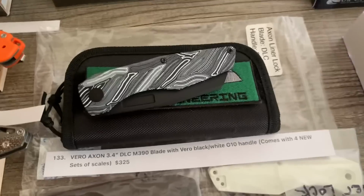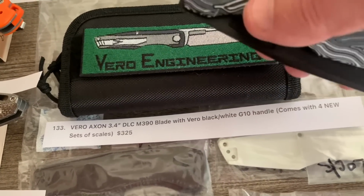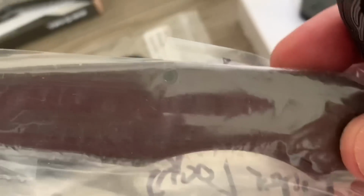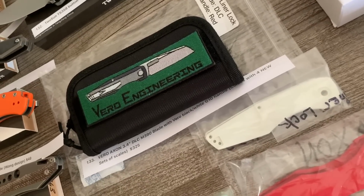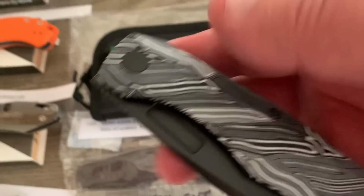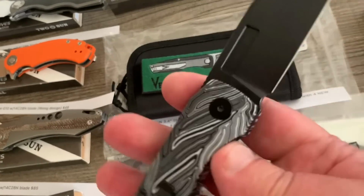And we've got Vero Engineering, right? Vero Axon 3.4 DLC M390 blade, black and white G10. We got scales. We got natural G10. What color are these? Oh, these are kind of reddish, or they look like it. Let me see if I can get a better look at them. They're red end cut, supposedly. And then these and the white, whatever. So, front flipper, and here she be.